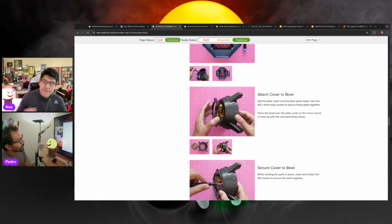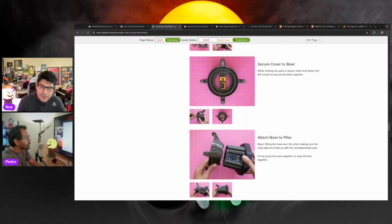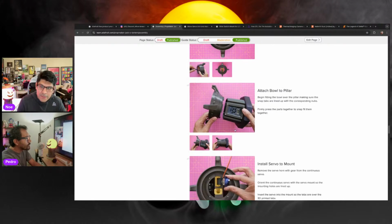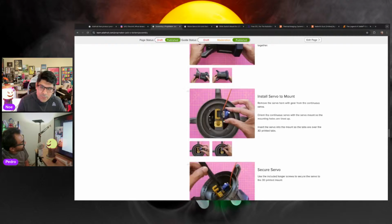So once that's secure, then we can attach. This one actually snap fits. So, actually, no, it doesn't snap fit. It snap fits once it's attached. So you attach those 2 parts together, and then you can snap fit the bowl cover to the pillar. Just make sure that the orientation is correct. After that is assembled, we can start installing the servo mount.